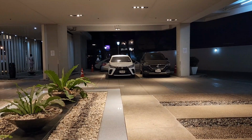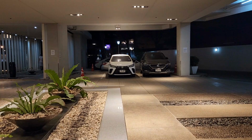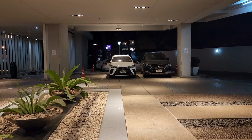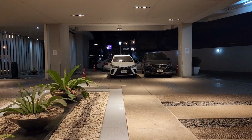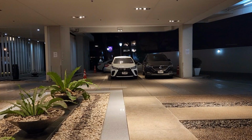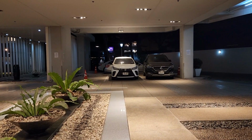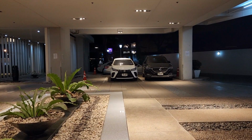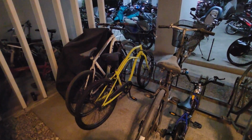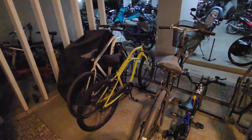I've never driven up into the parking garage. I've parked over in the motorcycle parking. But let's take a look at some of the cars that are parked in an average 15-year-old building. I think this building's 2002 or 2006, something like that. Let's see who parks in this Phrom Phong neighborhood. And that yellow beach cruiser is my current form of transportation.